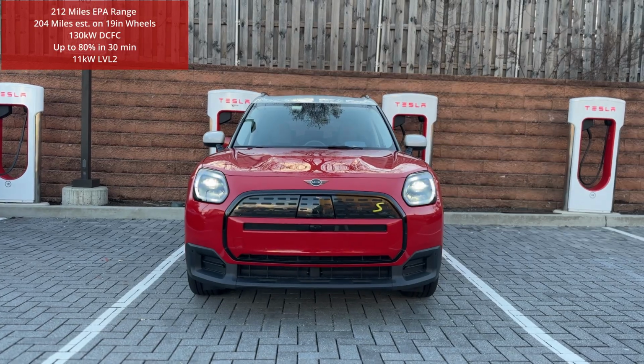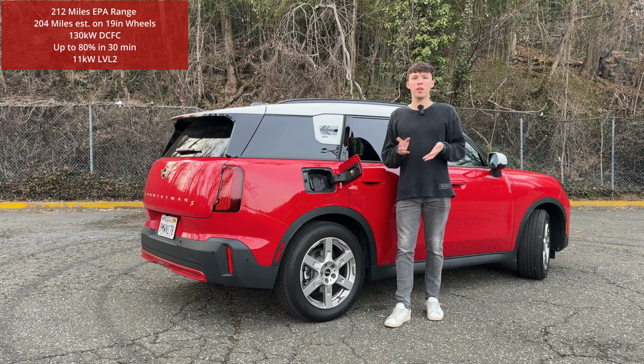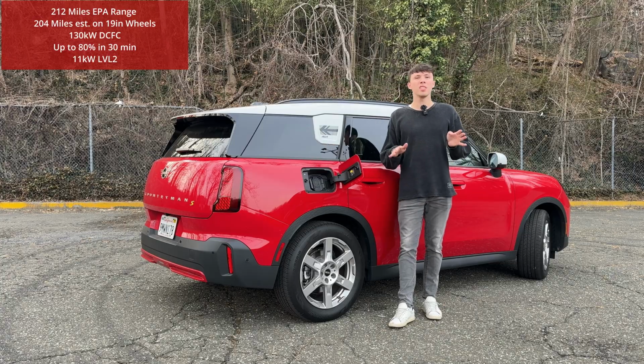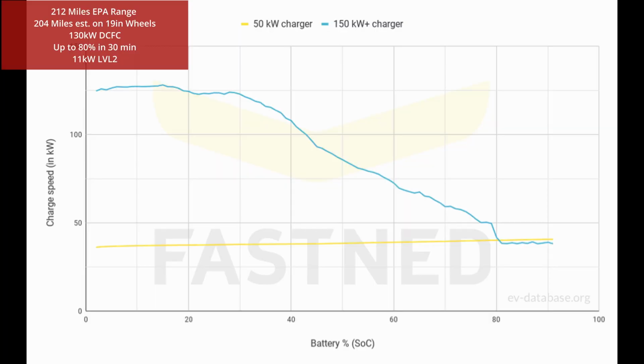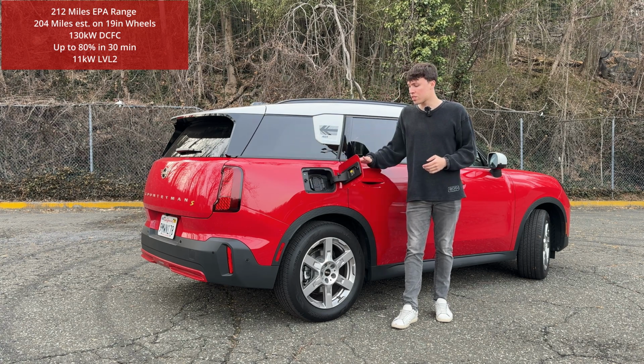We just charged this yesterday before filming this video, and we literally did from around 10% to 80%, and it took right around 32-ish minutes. Really, really impressive, actually. Pretty decent charging curve. Doesn't stay at those peak speeds for too long, which isn't that bad, but I think it's pretty quick, actually. I like these little doors here Mini has designed for this kind of charger area. It's really sleek as well.